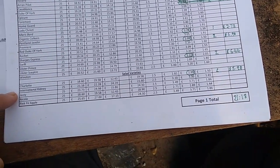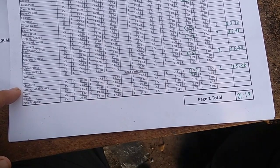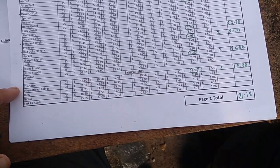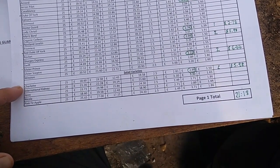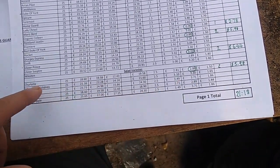I'm doing a salad variety as well, Charlotte. I've never grown Charlotte before, but a couple of the guys down here have, and I've had Charlotte many a time. They're nice, and on here they're pretty cheap. In fact, they are the second cheapest to purchase.